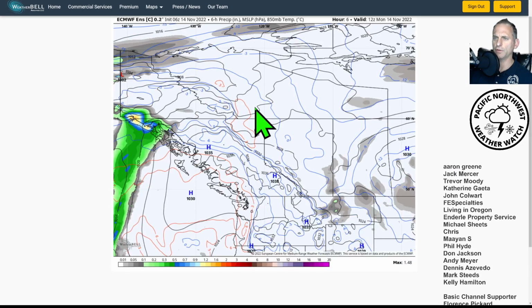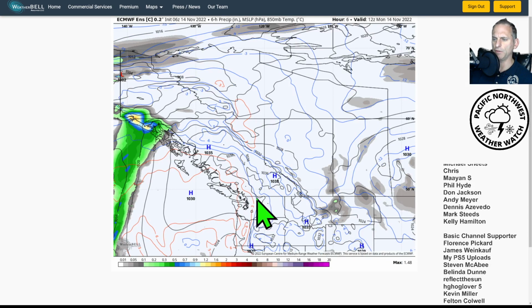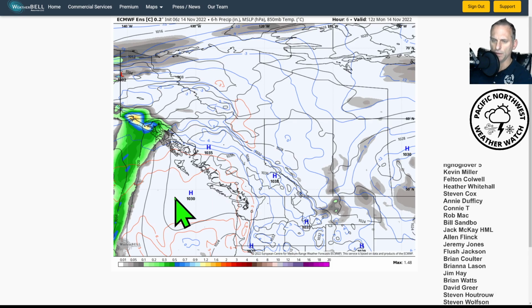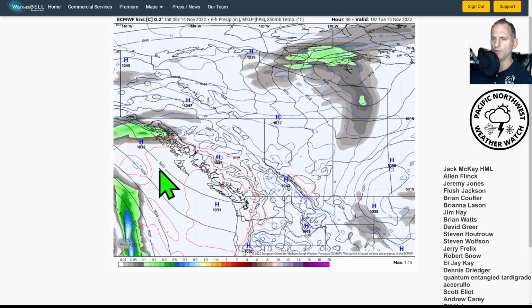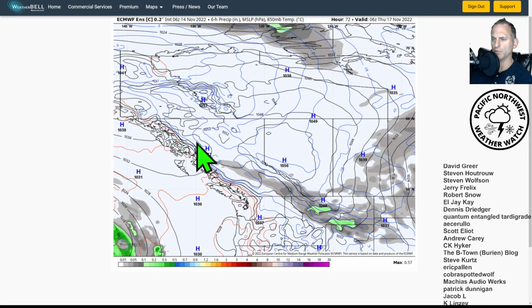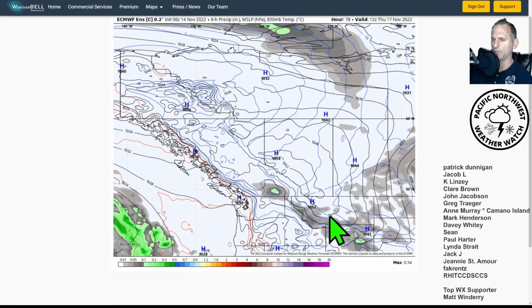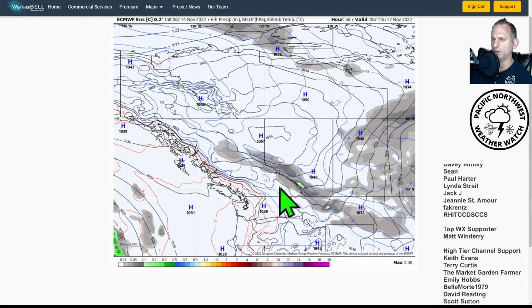Now taking a look here, 6-hour precipitation. Again, BC, Washington, Oregon, Idaho, Montana. Here's Alberta out here. You can see the storm track kind of pointed at southeast Alaska here. Don't get much precipitation until this wedge of cold air moves down again, mainly east of the Rockies. It brings some precipitation here to eastern BC.